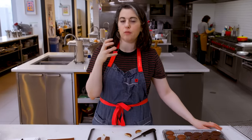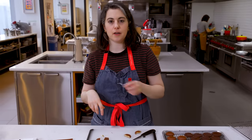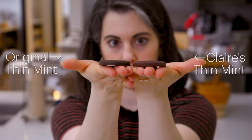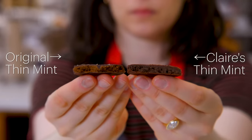All of the elements feel really harmonious. It's not like you taste the cookie first and then the peanut butter and then the chocolate. It all marries together and the balance is great and I think it's really good. I love how smooth and thin they are. Colors are very similar too. I'm glad I used dark chocolate. I think that was the right call. I'm really pleased with how thin and even the coating is.